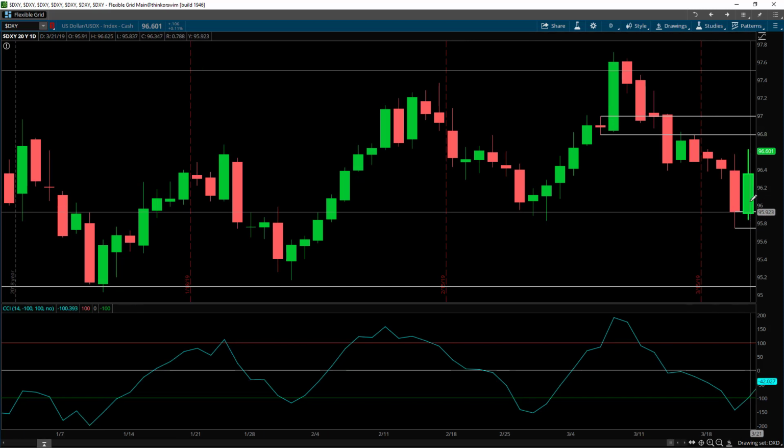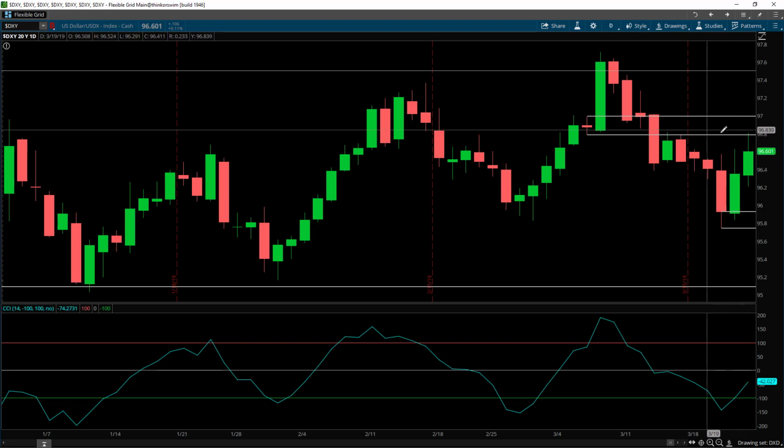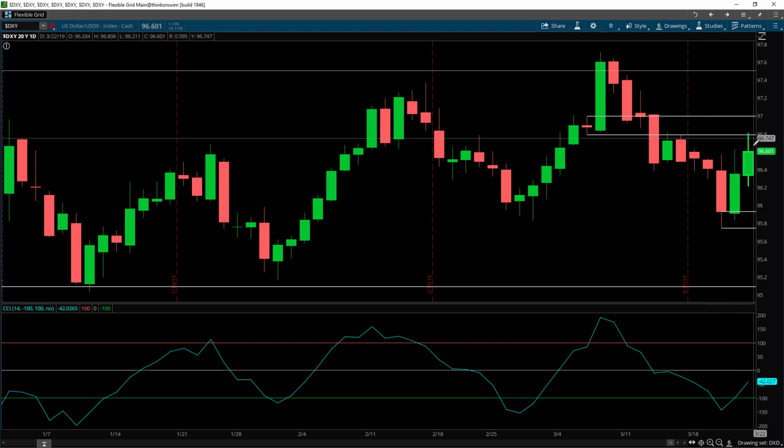On Thursday, the market bounced straight back up. And on Friday, the market continued to move higher until it reached this supply level above and then sold off, closing the week over here.